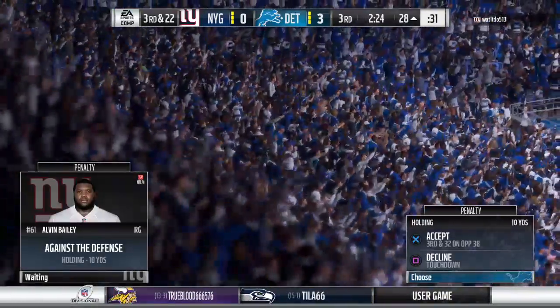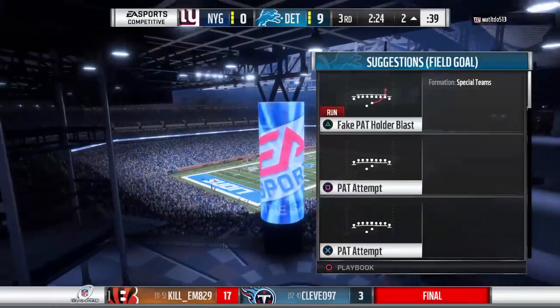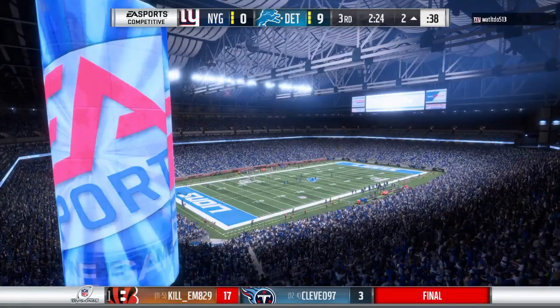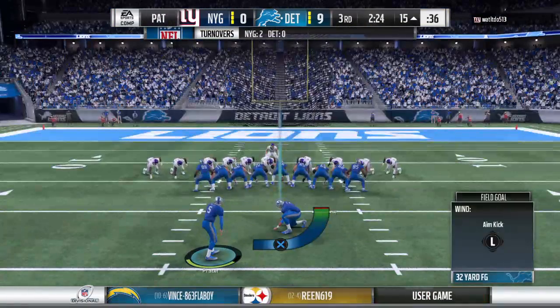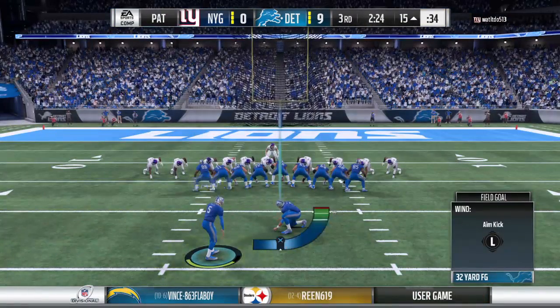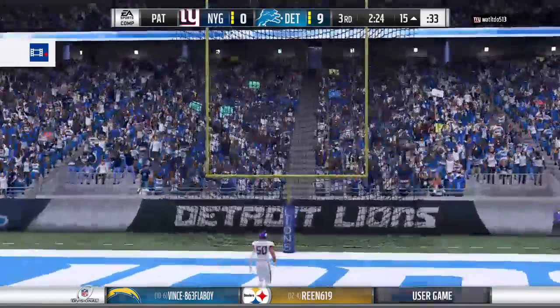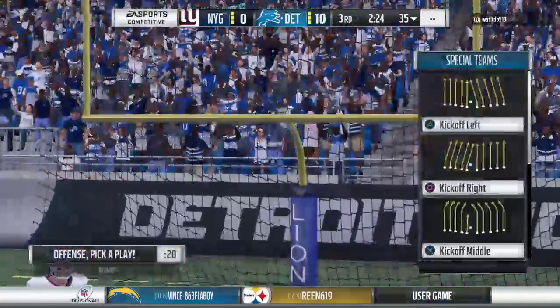Now, hold on here. We do have a flag down. So let's see what this is about. So they obviously declined that, and it is a touchdown. They still had the option, but let's face it, there's no option when you score a touchdown. An easy call for them. It's up and good, and that'll increase their lead to 10-zip.